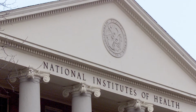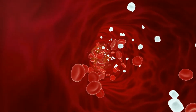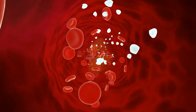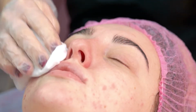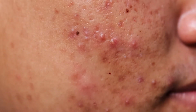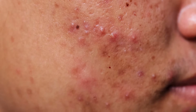The National Institutes of Health explains sometimes a clogged pore gets so irritated that its walls break, and the body sends white blood cells, the fighters of your immune system, to start addressing the damage. This causes redness, pain, and inflammation. That's when you can end up with pimples called papules or pustules. Papules are closed red bumps that are hard and sometimes painful to touch. Pustules are what most people think of as a zit, red and inflamed with a white head at the center.